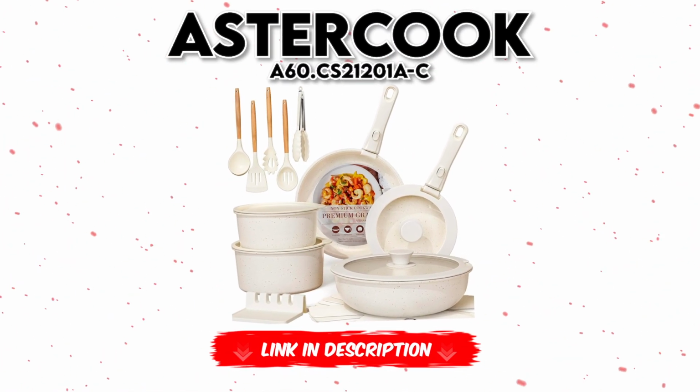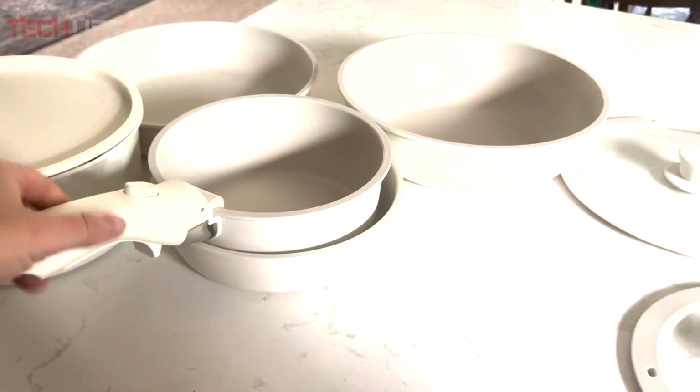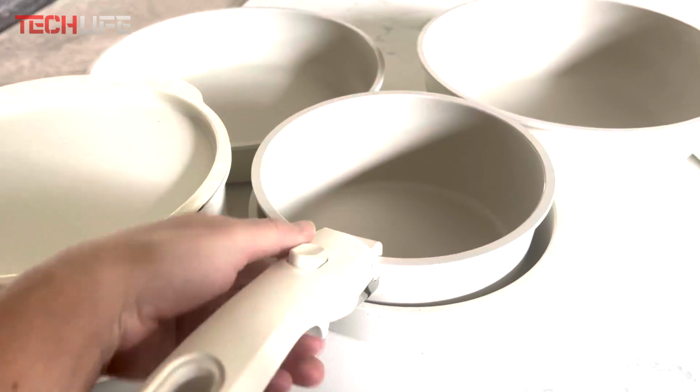Continuing, we have the Astercook cookware set, designed to make your cooking experience smoother and more efficient. This set features a high-performance non-stick coating, which not only provides long-lasting durability but also promotes healthier cooking as it is free from harmful chemicals.